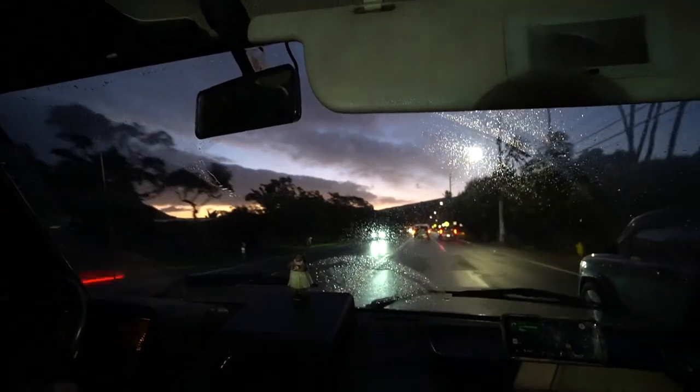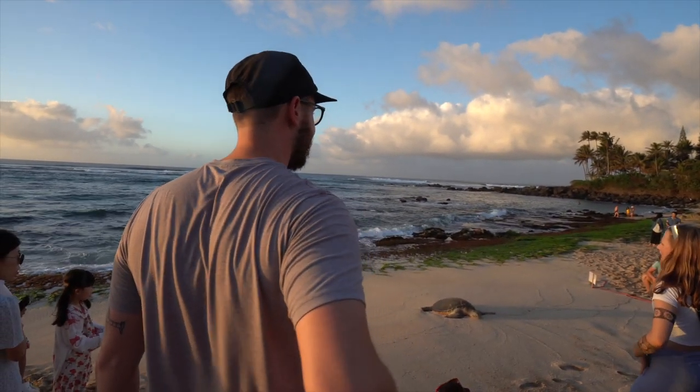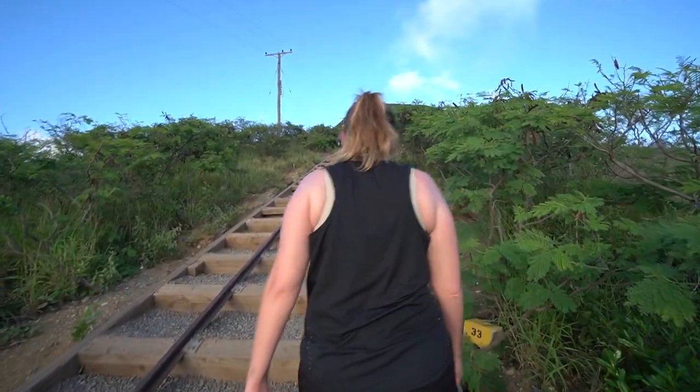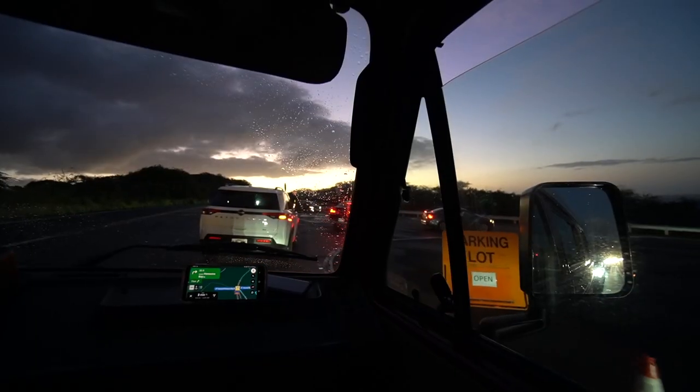Good morning from Oahu, Hawaii. We've been spending the last couple of days exploring the island, all the way from the Waikiki area to the North Shore, to doing some crazy hikes like the Koko Crater hike that we did yesterday. Yep, it's basically a straight up incline. But from there, we actually saw Hanauma Bay, which is where we're at right now. Well, technically we're in the parking lot.